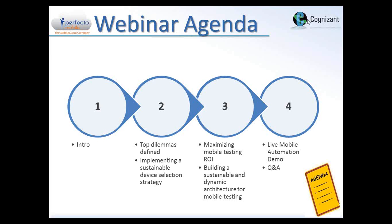We would like to share with you from our great experience how we deal with some of the top dilemmas which we come across in the industry around mobile quality, mobile testing, maximizing mobile testing ROI, and eventually building a sustainable and dynamic architecture for mobile testing, which will last for your upcoming versions and releases.